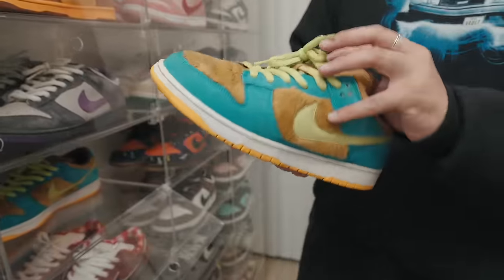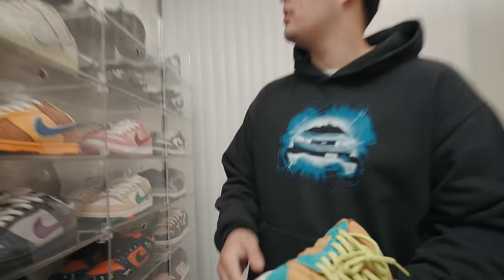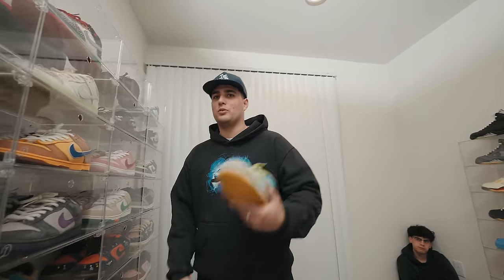Baby Bear. Wild colorway. I don't even know if I like these that much, but they're cool. They're dope. They're kind of wild, but I think they're cool. I actually just wore them the other day.